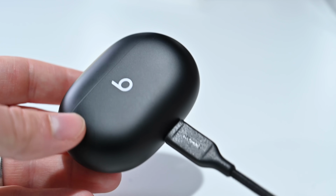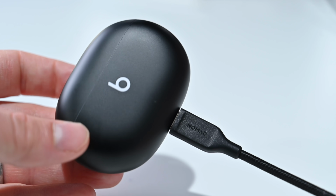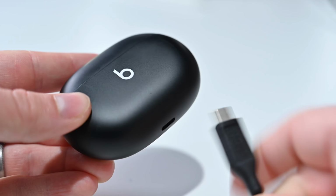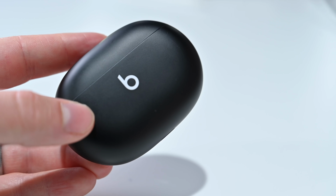So why did Apple go with USB-C versus Lightning? The biggest difference is the AirPods Pro are really flagshipped for Apple users and Apple products, whereas the Beats brand is more platform agnostic. While Apple does have benefits on its own platforms here, these are really marketed around anybody who wants a cool set of earbuds.